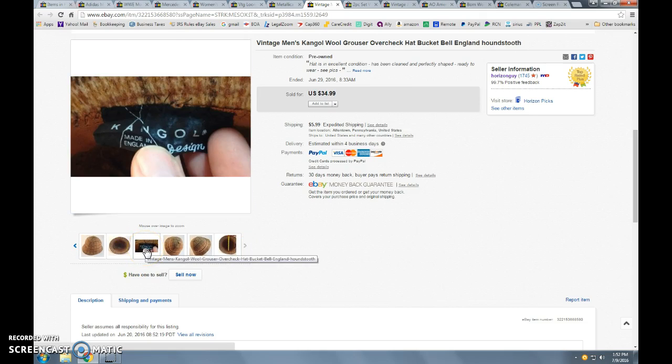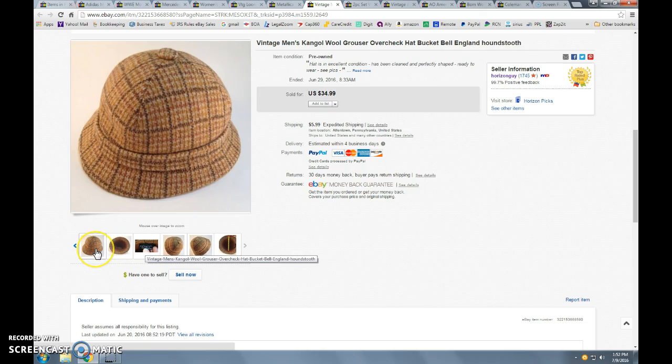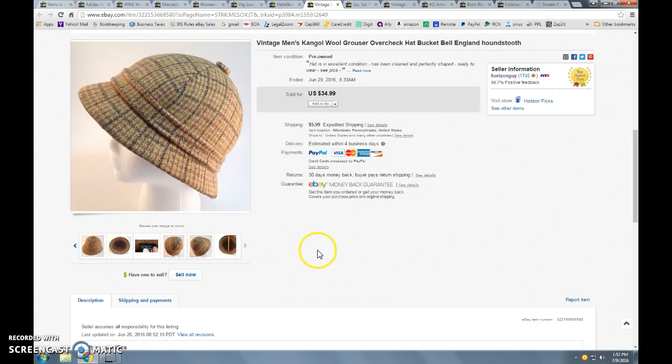Kangol is a brand that's still made today. It was really made famous by rappers such as LL Cool J back in the day. And this is a vintage one, pre-made in England. I hadn't seen anything like this hat. So I had it up a bit higher, and it kind of whittled down, and I just wanted to move it, and I took a best offer of $25.50 on it, and off it went.